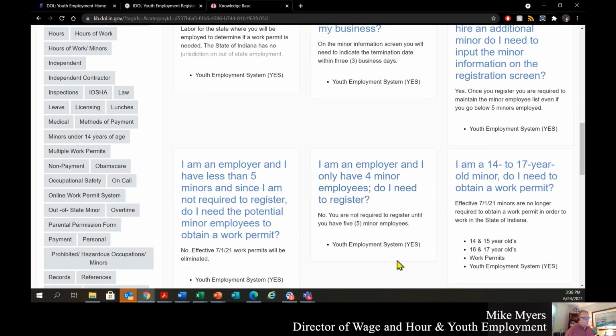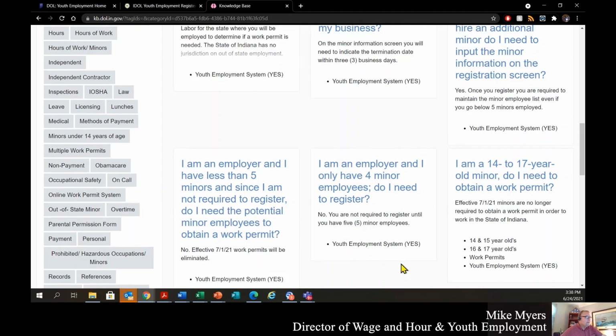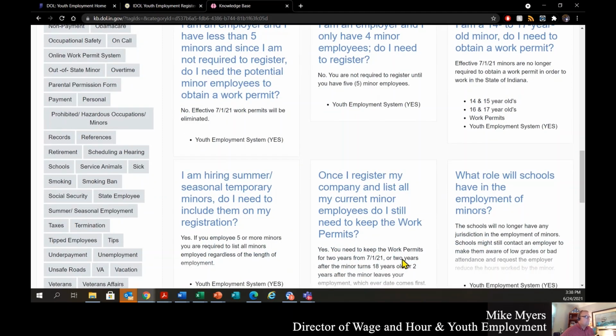What we recommend, though, is if you as an employer may only have 3 or 4 and you don't know, you might have 5 or 6 later on, go ahead and register. You're not going to be penalized for registering when you didn't need to. You're only penalized when you register and you didn't register when you should have, according to the law. So keep that registry going.